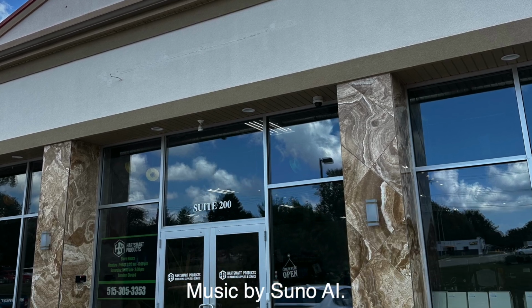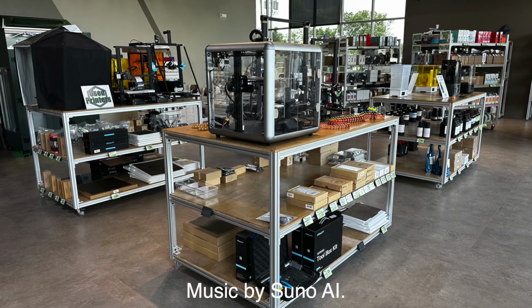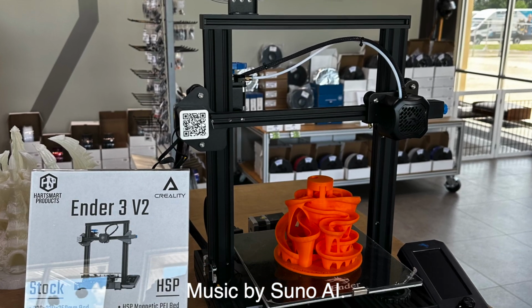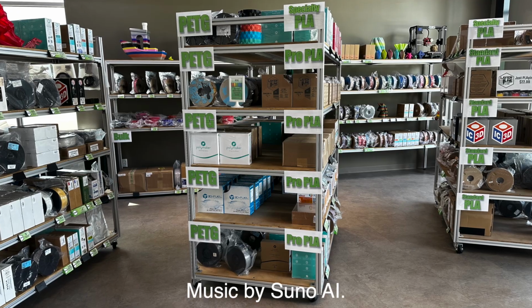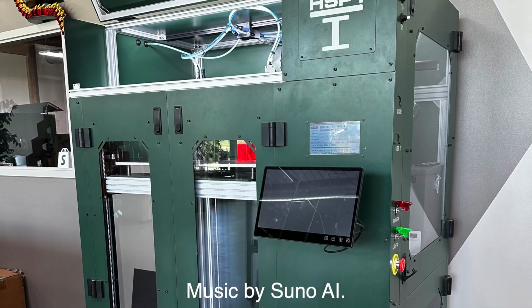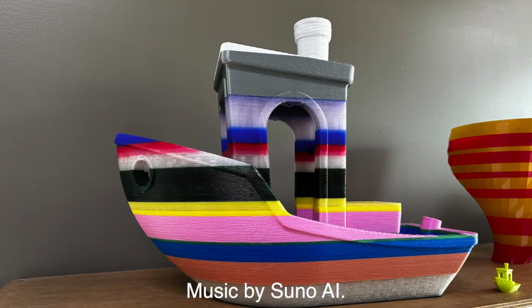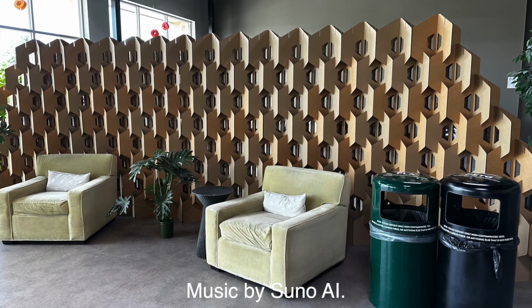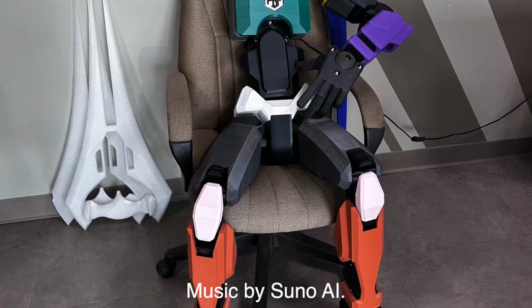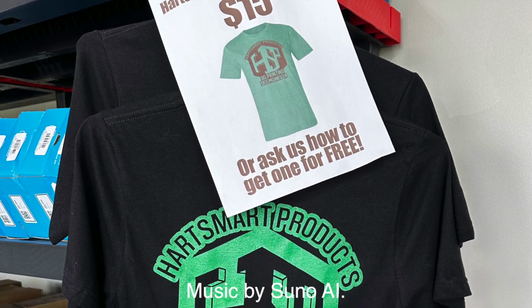Filament from my 3D printer. Can't wait for Amazon, so what should I do? I found a local place with all that I'm after. It's HartSmart Products on Douglas Avenue. HartSmart Products, 3D printing supply. HartSmart Products, stock in front of your eyes. HartSmart Products, 3D printing supplies. HartSmart Products is a place you should try.